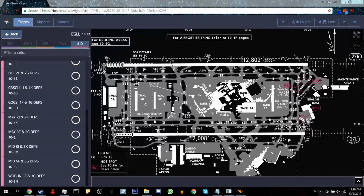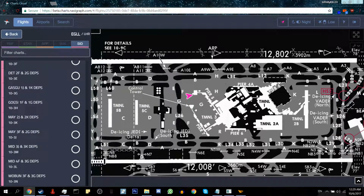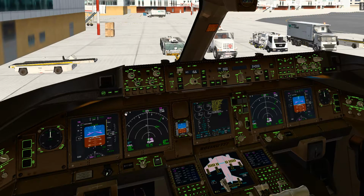So, let's see, could this work? Instead, I would need to close Simlink. Come on, there we go. And let's turn you back on. Simlink, you should now be on, and connect. Hooray, it worked. Look at that. So we are currently over there, and I guess we can get ready for push and start.